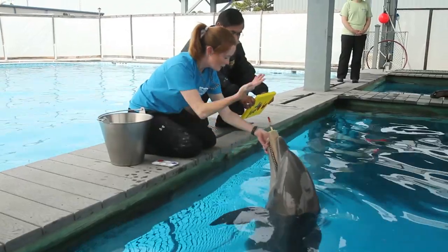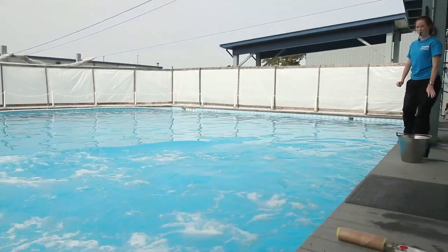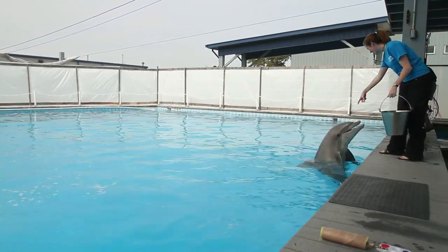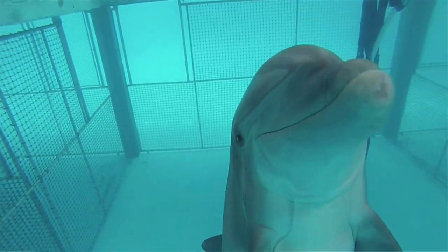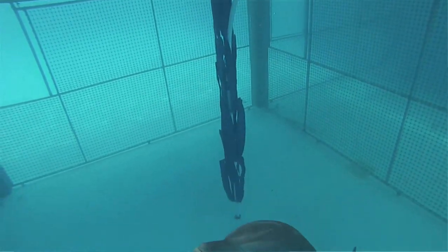We decided to train this with him because he has such a great personality. He's very spunky. He enjoys learning new things. He's very kind of creative. So getting that from his personality, we wanted to train a behavior that reflected that. So we wanted to do a paint with him. Most of our dolphins paint if they're not learning how to do it. Chance is very unique with his.